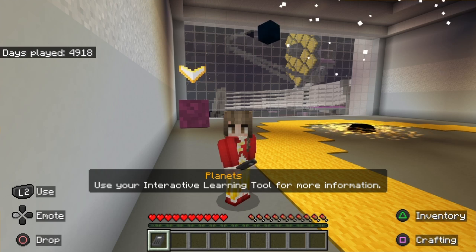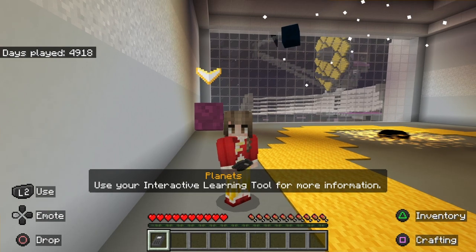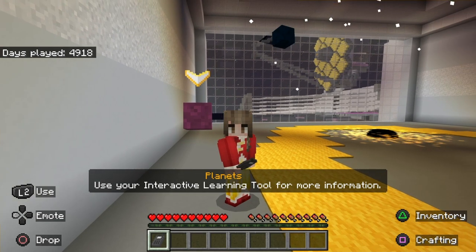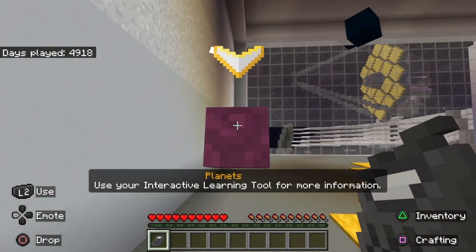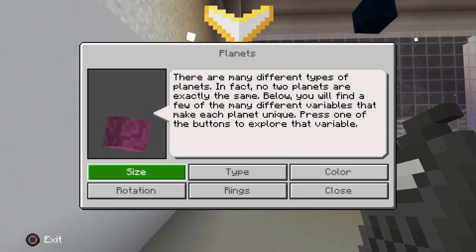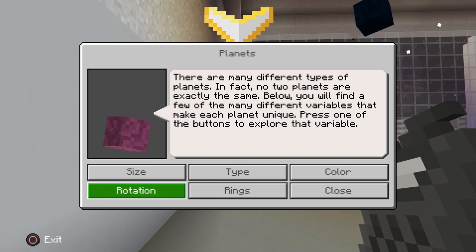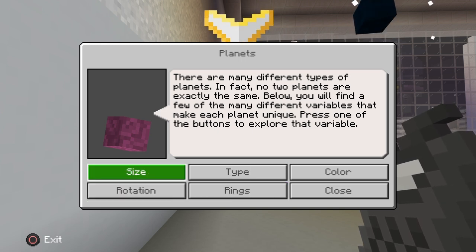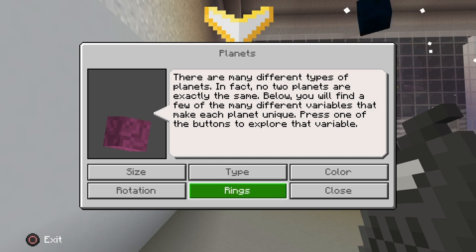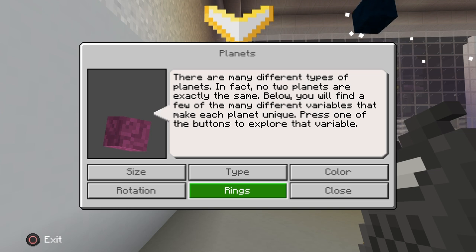And where we left off, we were learning about the planets a little bit. So let's continue with that. Okay, so we did the size, type, color, and rotation live, and those kept locking up. So we're going to continue on with the rest this way.